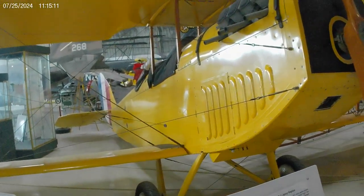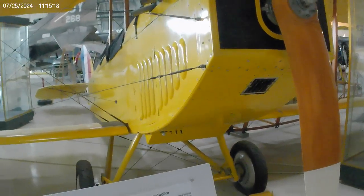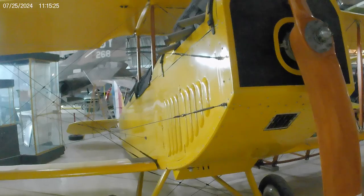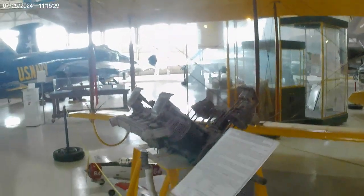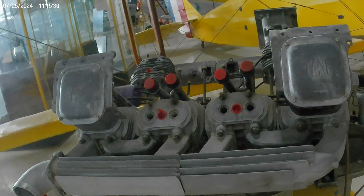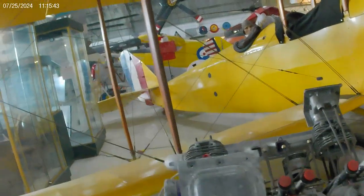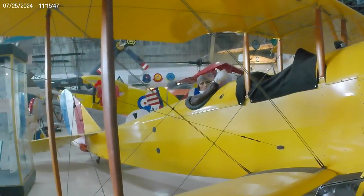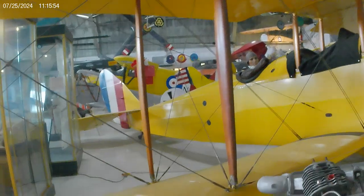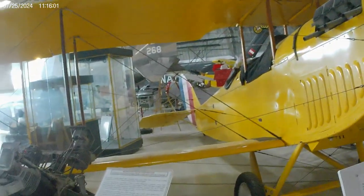This is a Rowley Curtis Jenny replica. The aircraft before you is a full-scale replica of the famous Curtis JN-4 Jenny series biplane, trainers of World War I. There's an engine. Got a pilot back there giving the thumbs up like I'm ready to go. The biplane. And you know, these are bigger than they look on TV or whatever. They really are.